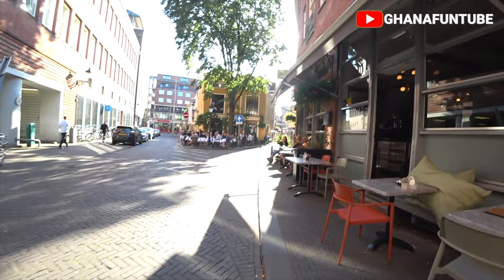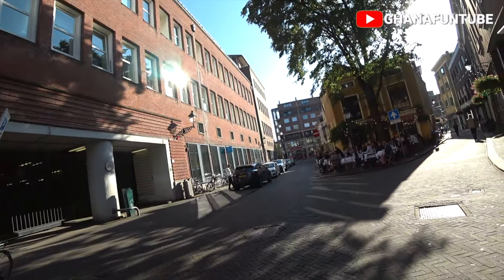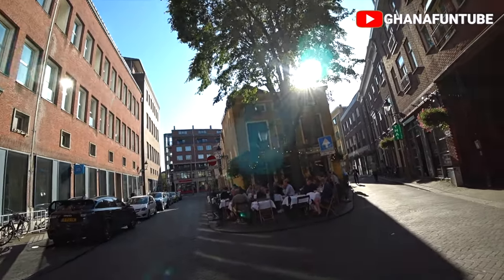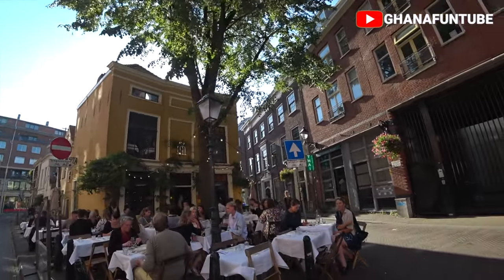My battery is running low. Hopefully I can get to Albert Heijn's before the battery runs out. Wow, guys, this place is beautiful. Stunning. Make sure you make notes of all these beautiful restaurants when it comes to Den Haag. Wow.